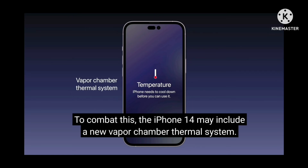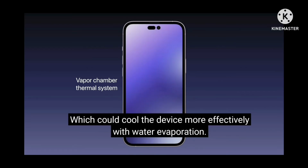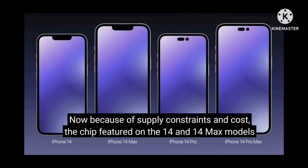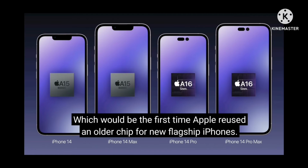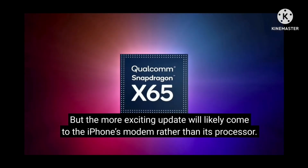To combat this, the iPhone 14 may include a new vapor chamber thermal system, which cools the device more effectively with water evaporation. Now, because of supply constraints and cost, the chip featured on the 14 and 14 Max models will likely be the same A15 used by iPhone 13 today, which would be the first time Apple reused an older chip for new flagship iPhones, although the 14 Pro models are expected to receive an upgraded A16 chip as usual. But the more exciting update will likely come to the iPhone's modem rather than its processor.